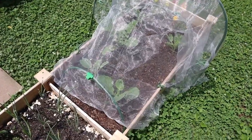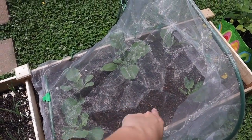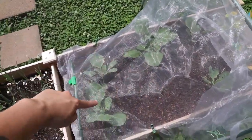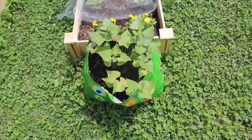And then this last bed over here, it's just cabbage. I did have to pull one that was looking really sad, so I think I'm gonna put another bean bush over here in between them. But I have cabbage, cabbage, cabbage, cabbage, cabbage, more marigolds, and then this is a grow bag full of sweet potatoes.